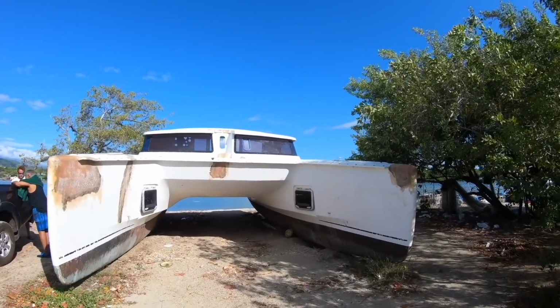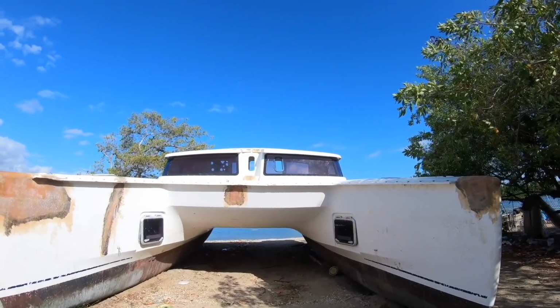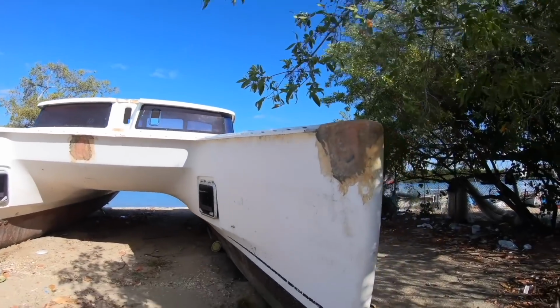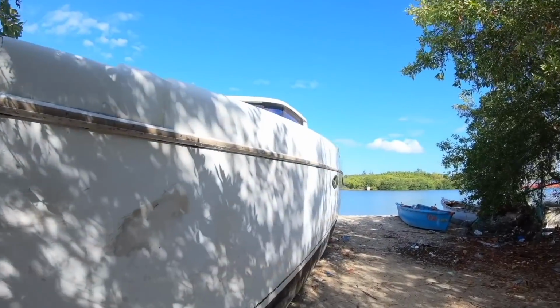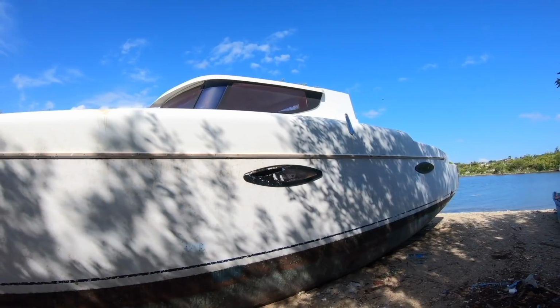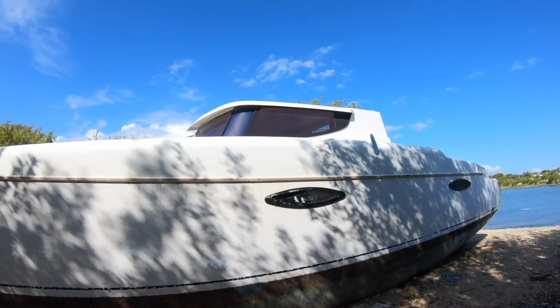This is the donor boat. We're going to cut out a few sections, take some rub rails, some cabin top, some perspex that can work with it too. So there's lots of useful parts for us here. This boat is pretty much finished anyway, so we might as well take the last little bits before she goes to the scrapyard.